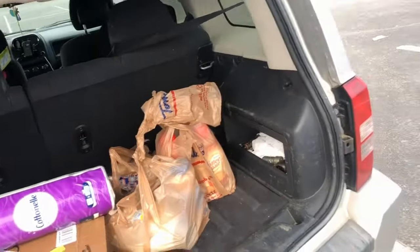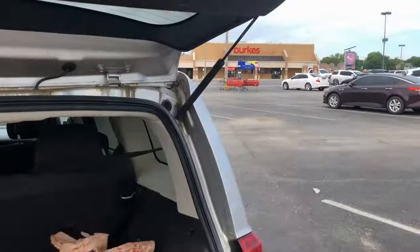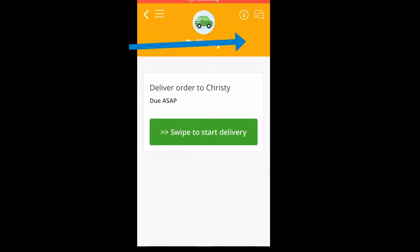I have put it in my car. Pro tip, always park next to the cart corral. Okay, so I'm going to take off and head over to the customer. So, slide to deliver. But I just delivered to the customer.